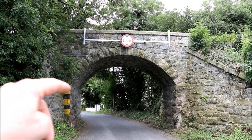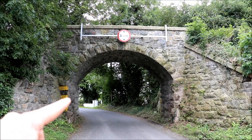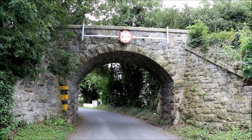And there's a wee holy well in here at them white pillars. We'll have to take a look at that. St. Bridget's Well.